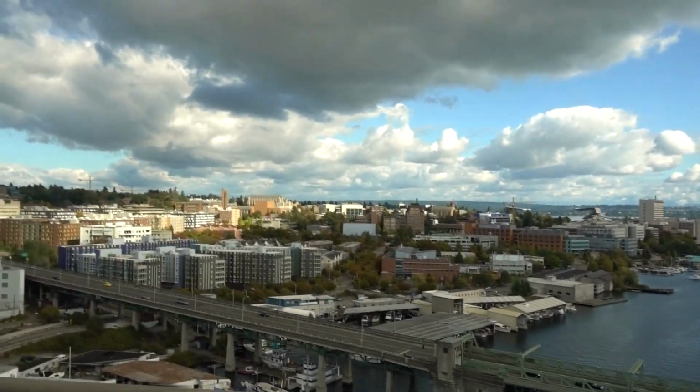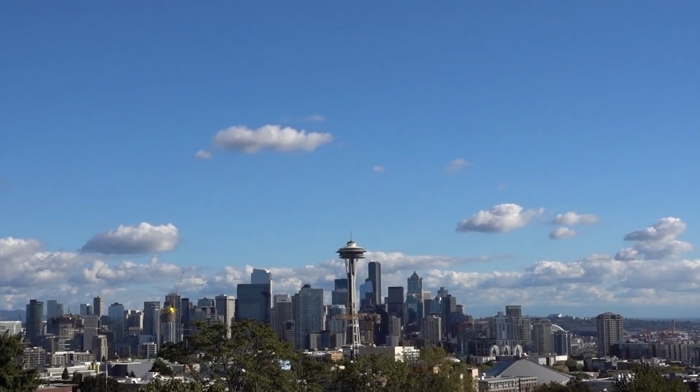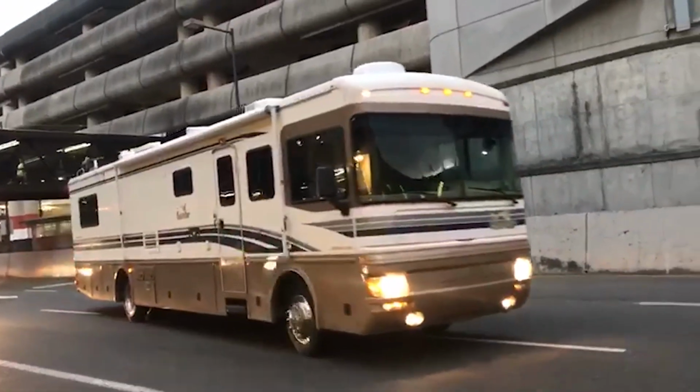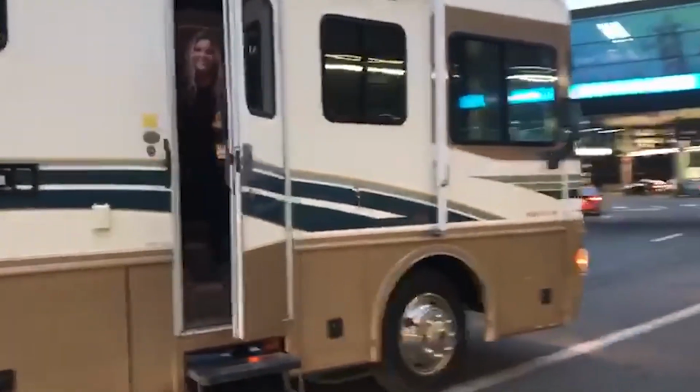We are going to the airport to pick up Hud's mom, our first visitor in the RV. We are really excited to get to have her in the RV for a week from Seattle to Portland. Woo! And I am the only person getting in an RV.